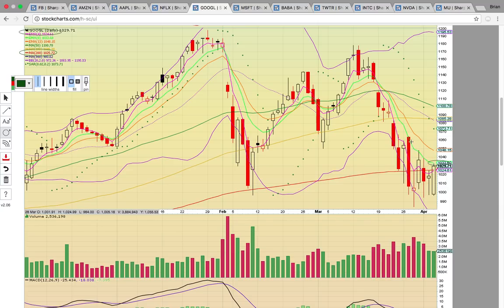Tomorrow you want to see it close above the lime line. It hasn't closed above EMA 8 since back here before the downtrend started. So a close above EMA 8 at 1033 would be really bullish. It would need to stay above both of those levels to remain in play for a long trade.